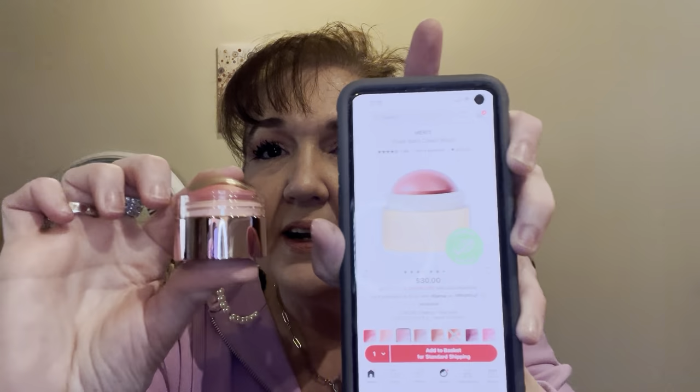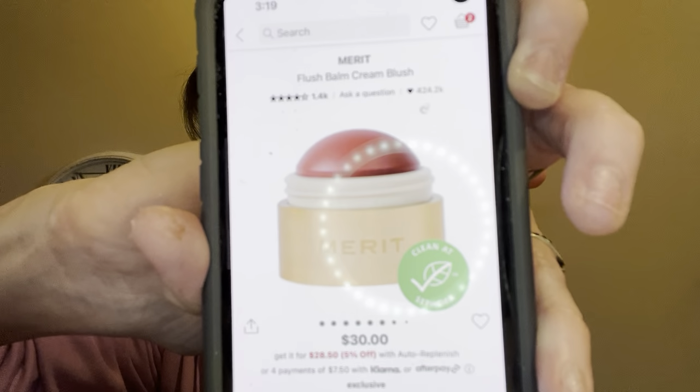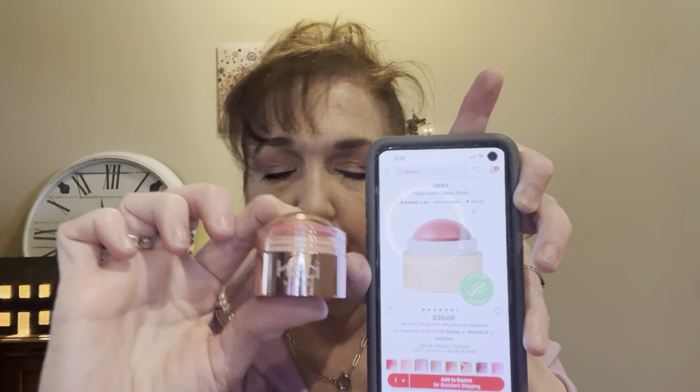Okay, and I know what this is. Let me go ahead and find my picture. Okay, here we are. Okay, this is a dupe of Merit Blush. These little stubby gold blushes, see, dead-on dupe.